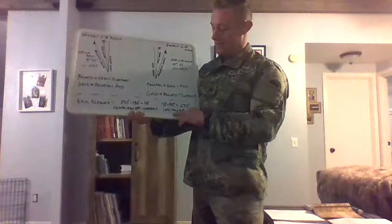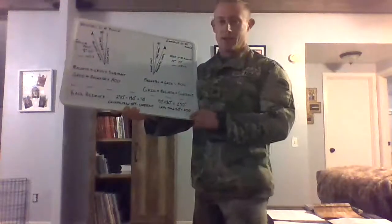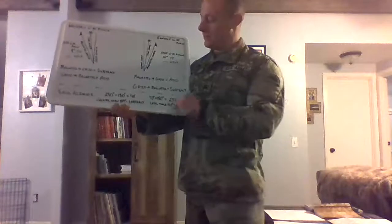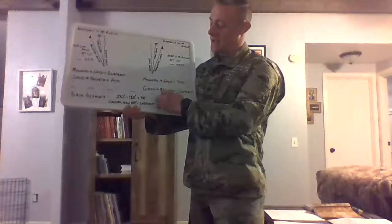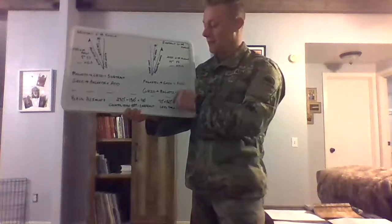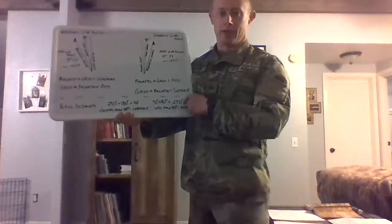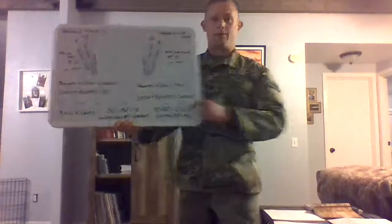If my azimuth is less than 180 degrees, I would add 180 degrees to get my back azimuth. So if I have an azimuth of 70 degrees, because it's less than 180, I will add 180 degrees to get 250 degrees as my back azimuth. Pretty simple, pretty straightforward, just take some math.